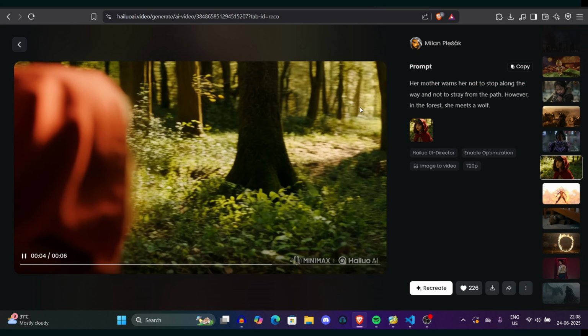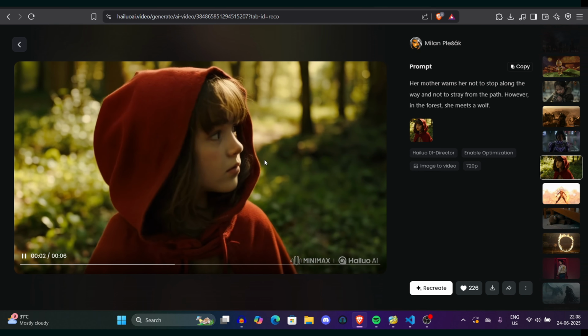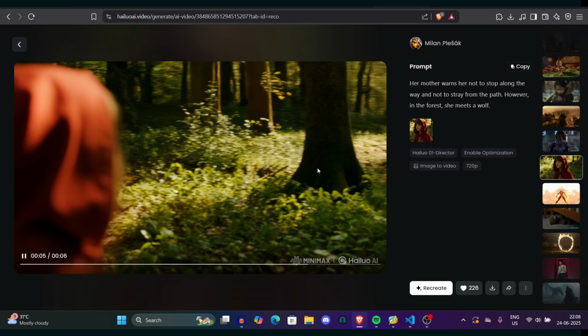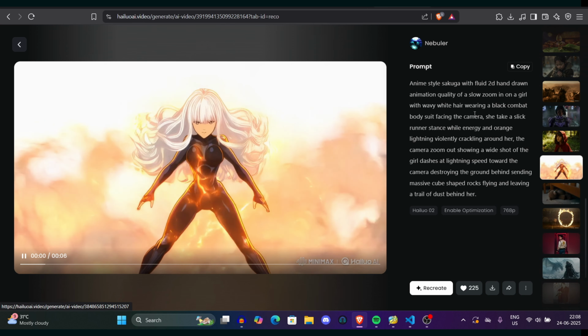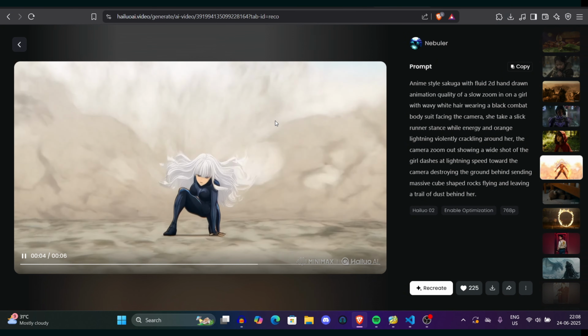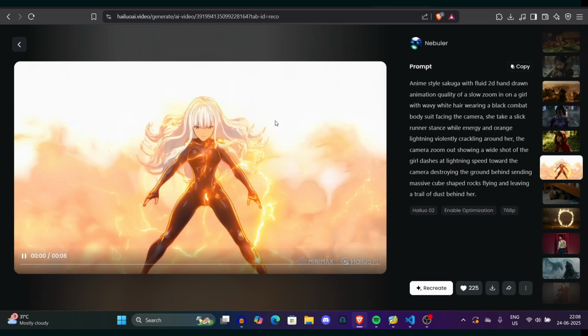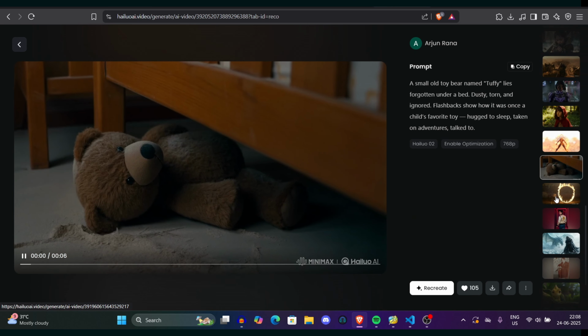Okay, another video has this image turned into a video where this little kid is with a wolf, and this video is not that much explainable, so let's leave this. Another we have an anime style kind of video, and this is looking interestingly good. I can say that Minimax is actually winning this race, I guess, because I don't know what else to say.